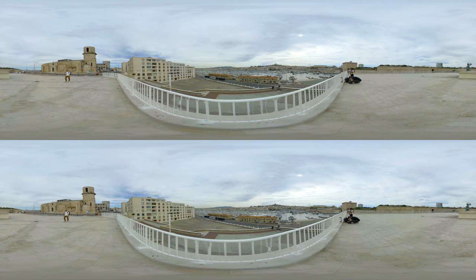Next, we visit what's probably the most well-known part of the city, the Old Port.